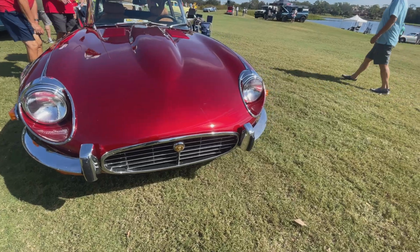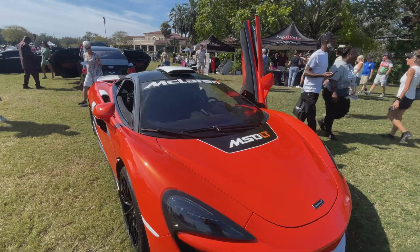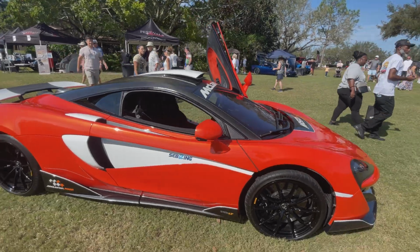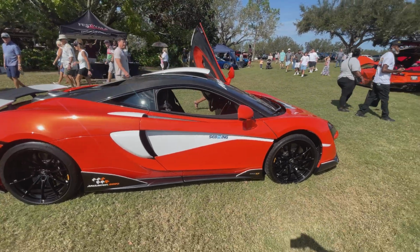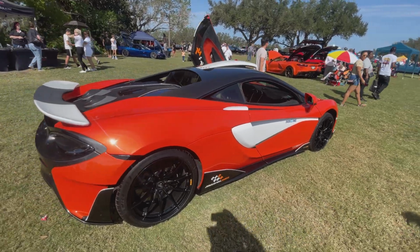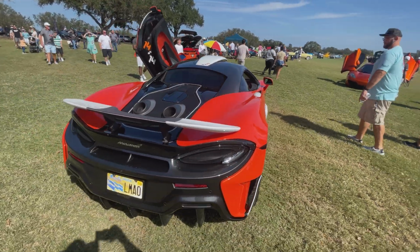Beautiful car. McLaren, he says M-F-O-L-T. I don't know if that's a model or not. Definitely got the right color for McLaren. We got a local guy here. Mr. Tavares is the authority on McLarens. He is just a few miles from here.